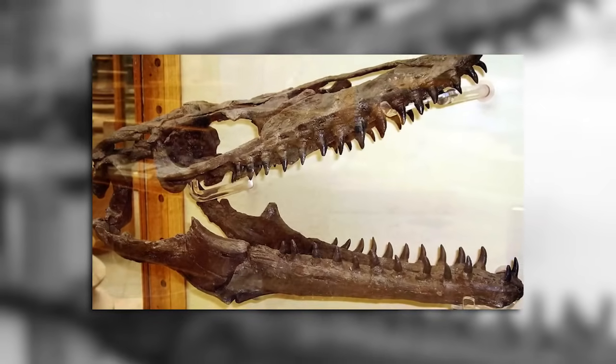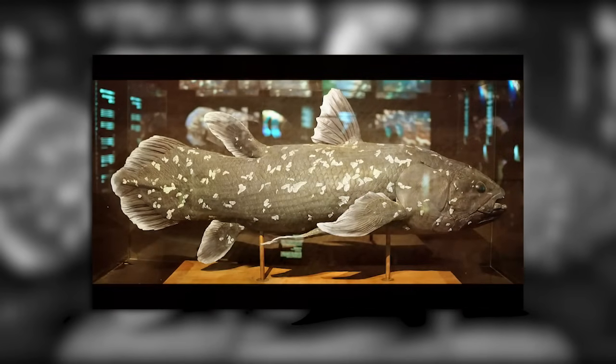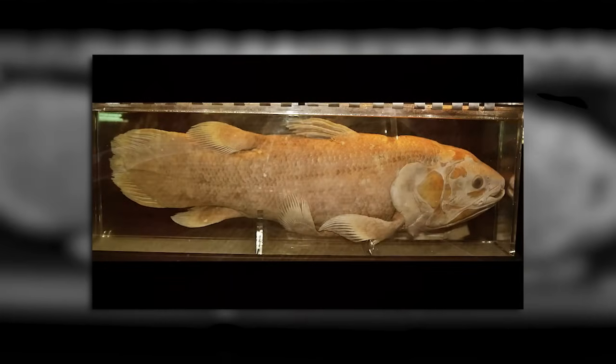In fact, various creatures have been discovered over the years that were thought to be extinct. These include creatures such as the coelacanth. This strange-looking fish was estimated to have gone extinct millions of years ago. However, every so often, a diver would come forward and say that they have seen one in the ocean. This, of course, was immediately written off as the creature was known to have become extinct.